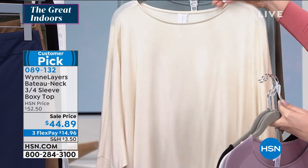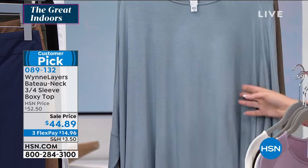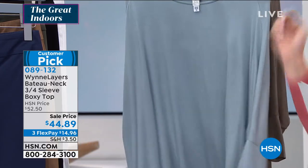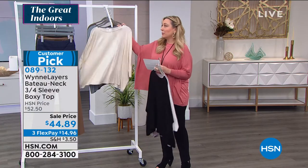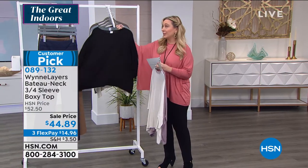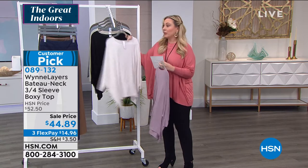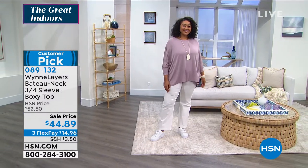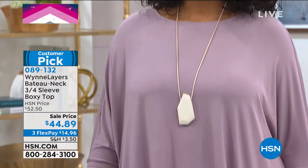You've got it in cloud. This is sea mist gray and then olive gray. And the color that I'm wearing is called Canyon Rose. It's a customer pick with 97 reviews on hsn.com. You pull it over your head, you're out the door. And again, it really doesn't matter what your shape is. This looks really great on everyone.